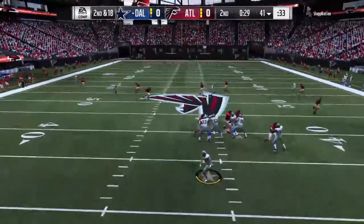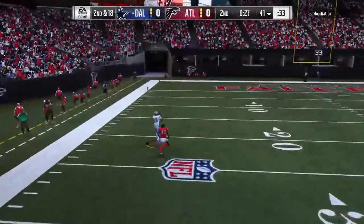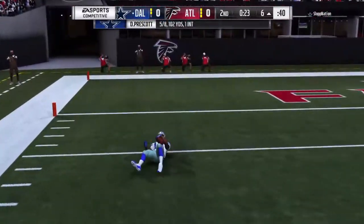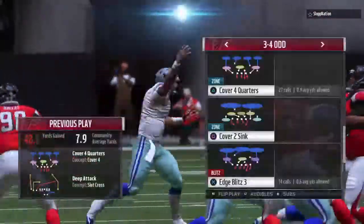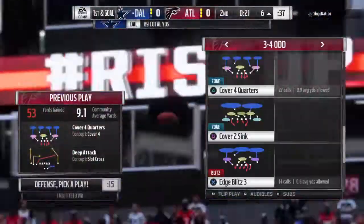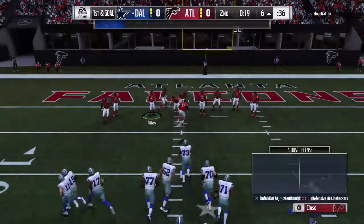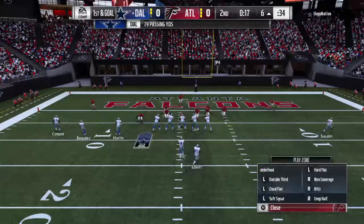Prescott from the gun, letting one fly deep for Cooper. That's caught inside the 20. And he takes this thing way down into Atlanta territory. A big play there just before halftime. 53 yards. The first opportunity in the red zone for the Cowboys.